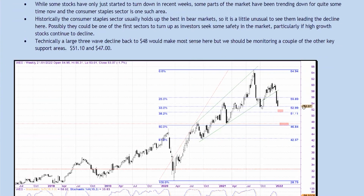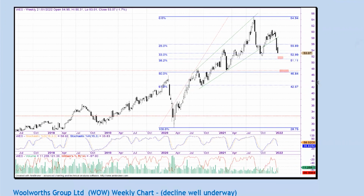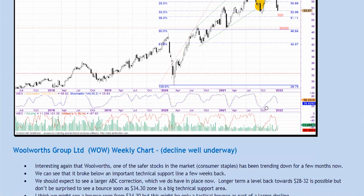Yeah, it's interesting looking at those, because oftentimes that is a flight to safety, and they're often the first stocks to head up when the market gets going. Sometimes in a bear market they can actually hang on. They can be the last stocks to be sold off too. But in this case, it's quite the opposite. They've been trending down for quite some time, and they peaked pretty early. If you look at about July, August for Wesfarmers, similar for Woolies. So they've cooled off here.